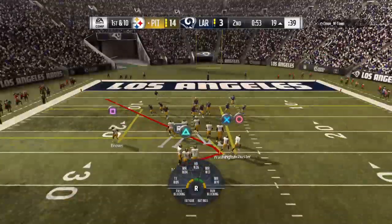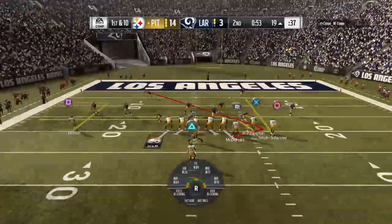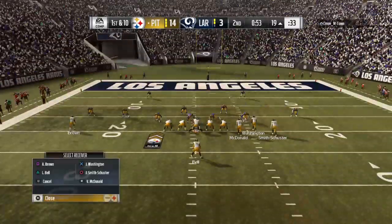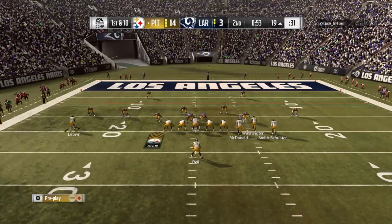Let's go. Double bump. Quarter. Gotta go.